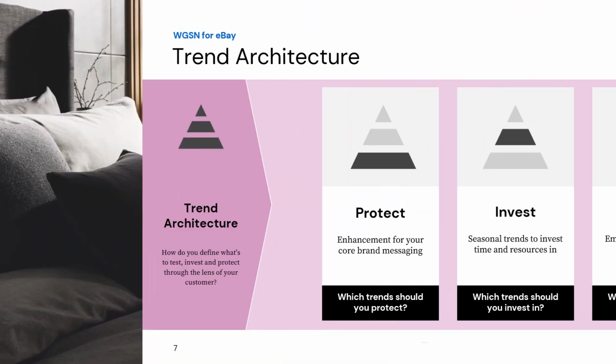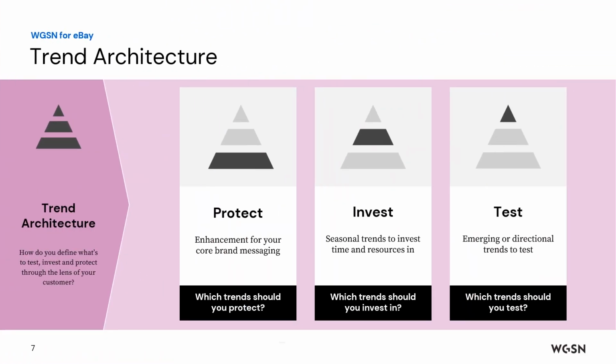So beginning on the left-hand side here, we have protect, and that's really thinking about those mass trends, really commercial appeal, those sales-driven trends that are going to fit in here, those ideas and items that are going to really fit into any home.